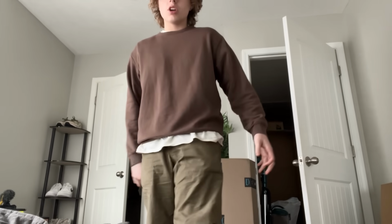I'm a really, really big fan of these forest colors. I think they look really, really good on me. It's what I like, you know, it feels good.